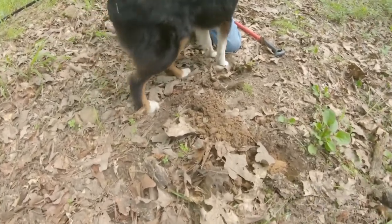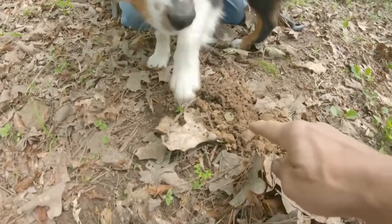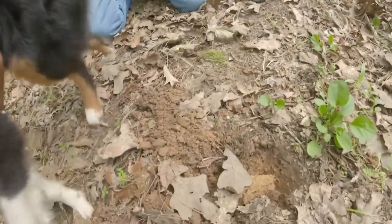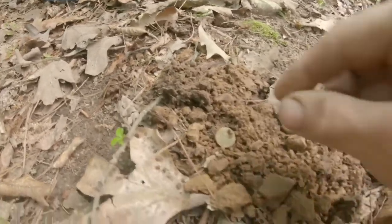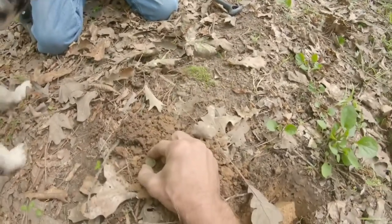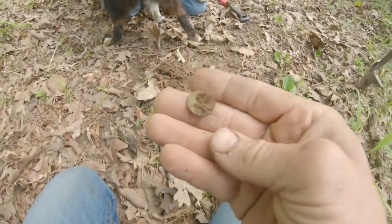Alrighty, guys. Look at that, dude. Look at this coin. Look at that coin. I think it's an Indian. We haven't cleaned it up or nothing. It just rolled out of the dirt just like that.